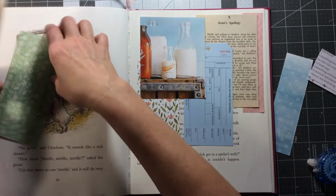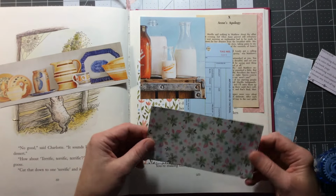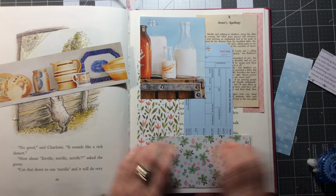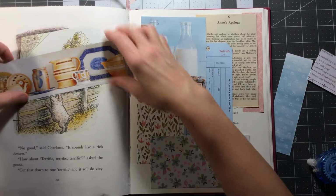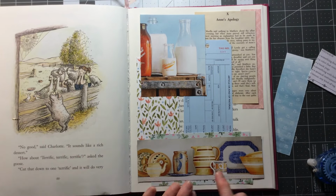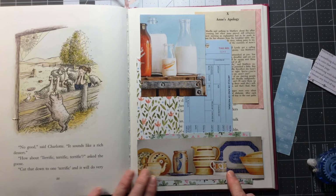Okay, so then I can get this one down. I'm thinking to take that almost to the bottom. Like so. I think that's a little crooked, but I don't think it will matter, because then that's going to go over top of there. And I love those because they're milk. That's a milk picture.